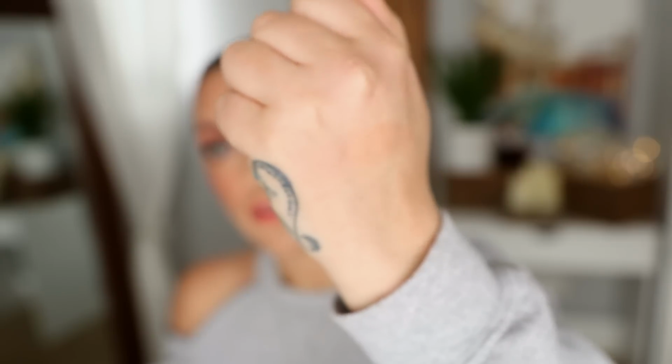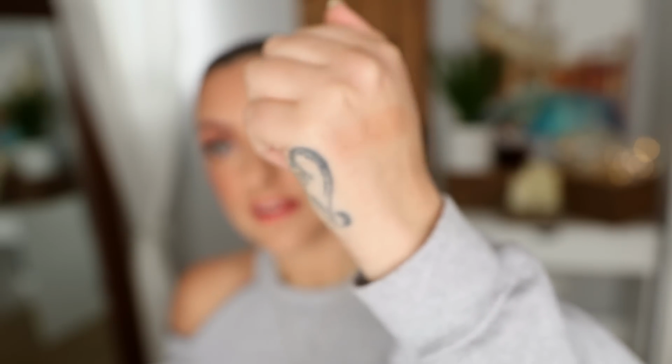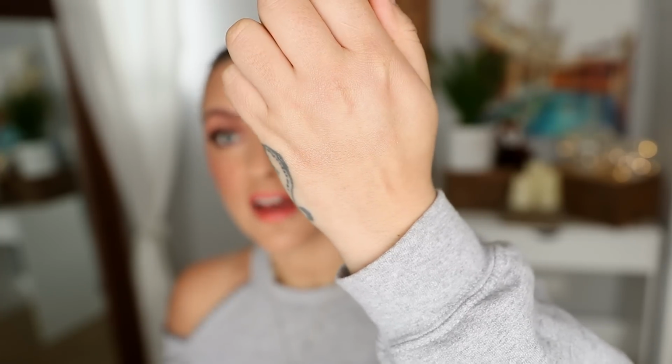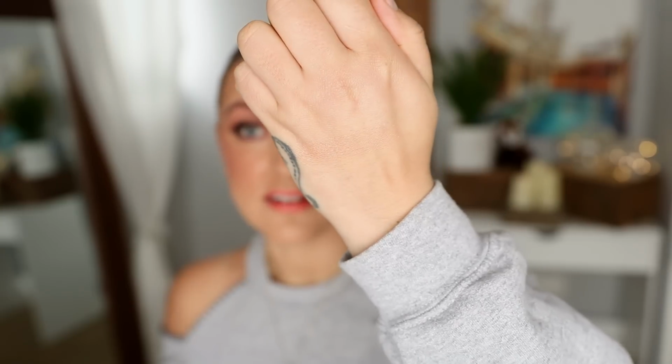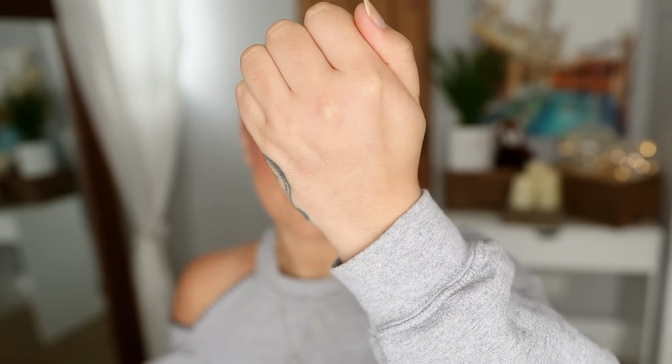I think it's also quite subtle. Let me show you the close up there. You can't really see a lot of base colour. You can't see a lot of shimmer or glitter. It's quite subtle, but it's super pretty, nice and natural, right up my street.